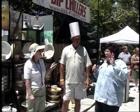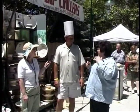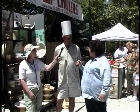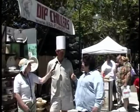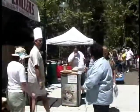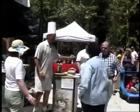We came by through here in the beginning, and now we came back to see your beautiful booth, and we want you to tell us about your really interesting and unique invention. Well, our main item is the dip chiller. We call it a chiller warmer, and it does either hot or cold. I could probably show you better on the counter. Can we bring the camera guy over here? We have a couple noshers.